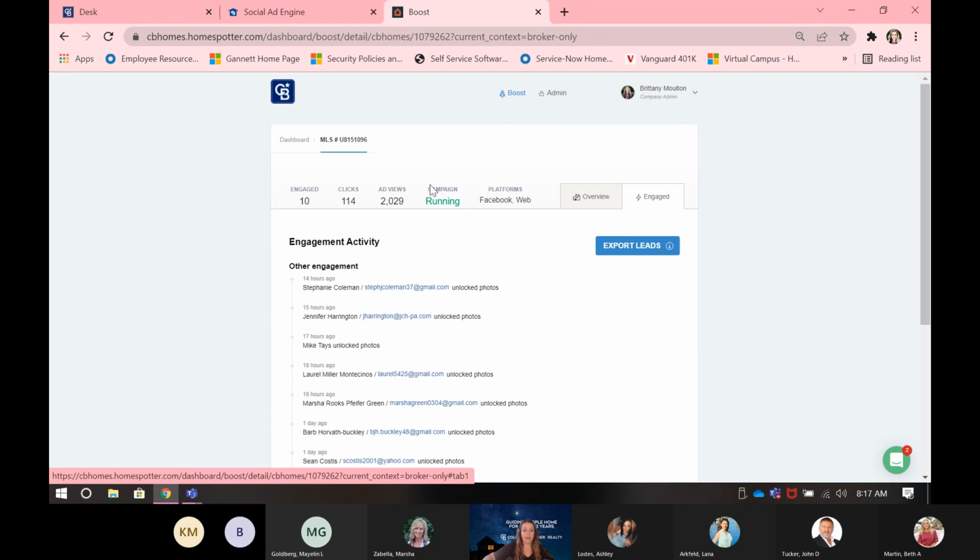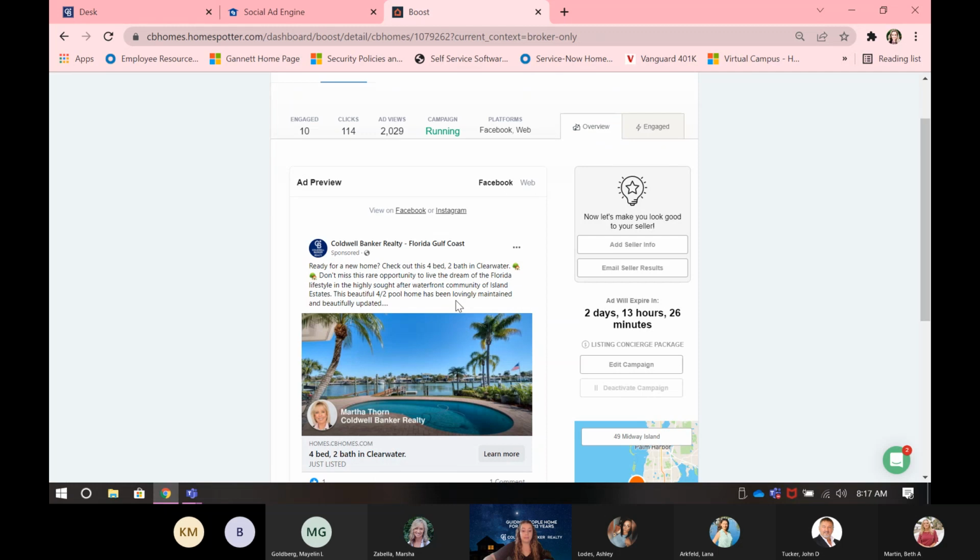It's also showing you that the ad views have already been 2,229, 114 clicks, and 100 engaged. Engaged are going to be like comments and shares. So that's a pretty good engagement, and that's a really great click-through rate for a campaign. So really great stats here. And obviously this one is a listing.